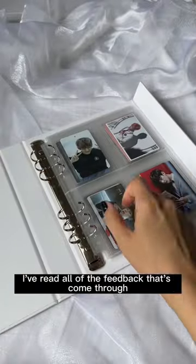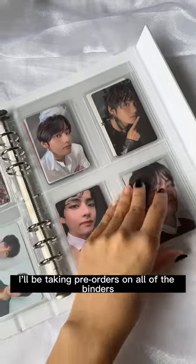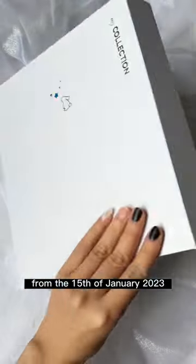I've read all of the feedback that's come through, and to help collectors secure a My Collection binder, I'll be taking pre-orders on all of the binders from the 15th of January 2023.